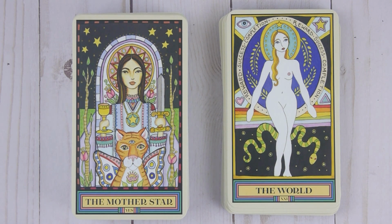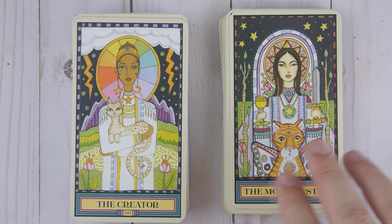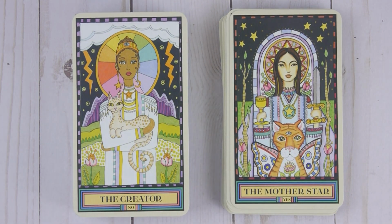The Mother Star, and I believe that this is the additional card. Interesting. The Mother Star, and the keyword there is yes. Remember, there's two additional cards in this deck, so this is one of them, apparently. Oh, and this is the second one. We've got the Creator, and the keyword there is no.